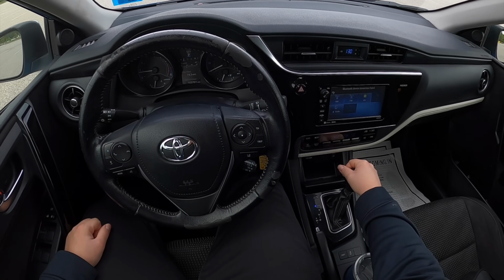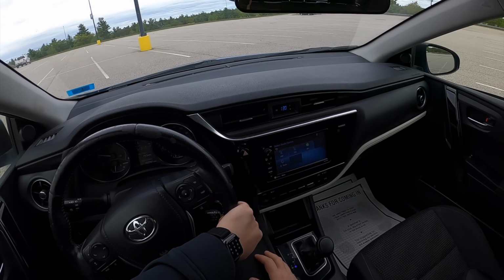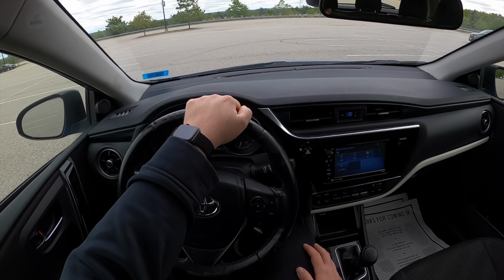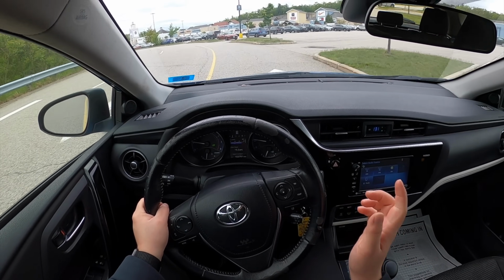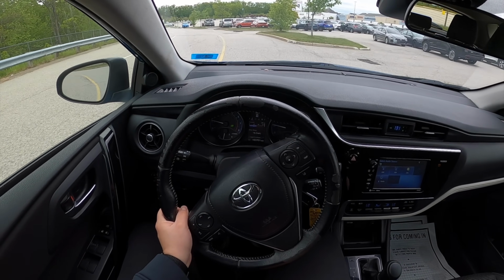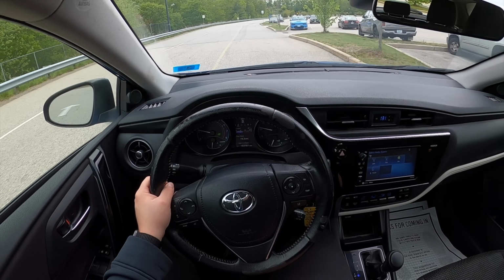Powering this Corolla IM is a naturally aspirated 1.8 liter 4-cylinder that makes 136 horsepower, 126 pound-feet of torque. I will note that a 6-speed manual comes standard in the Corolla IM, so if you are looking to buy one of these, seek out a manual transmission one, because that's going to be a lot of fun.